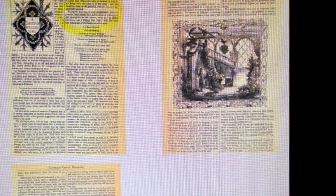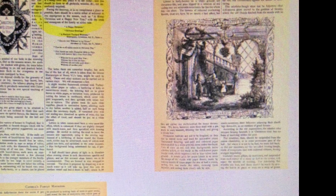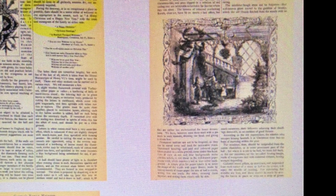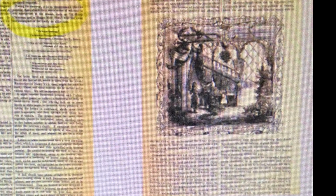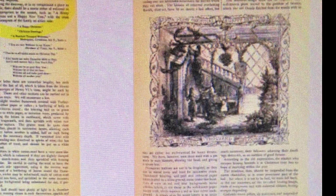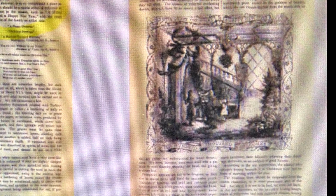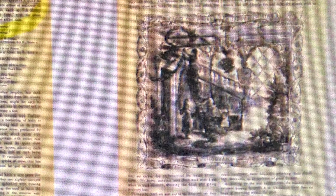The following was published in Cassell's Family Magazine. "Facing the doorway, or in as conspicuous a place as possible, there should be a motto, either of welcome or one appropriate to the season, such as a Merry Christmas and a Happy New Year, with the crest and monogram of the family on either side."